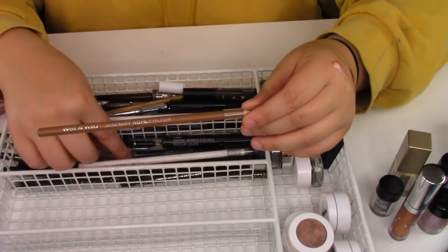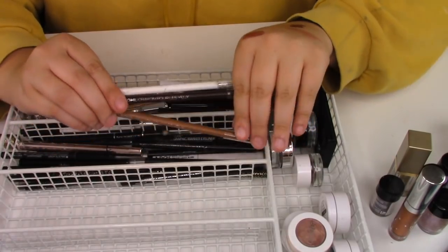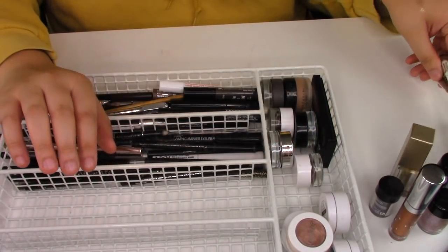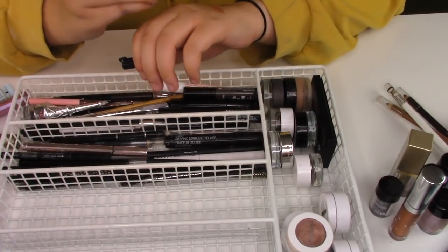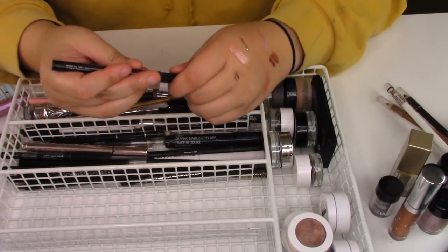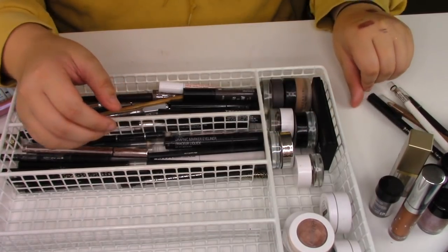I have no idea why I've kept them so long. I think I have 3. So I'm going to just get rid of all of these because I hate them so much. They're terrible. Any pencil eyeliner, gotta go. The Too Faced sketch marker, this is pretty dried up, honestly. But this was a really, really good liquid eyeliner. I liked it a lot, the sketch marker.